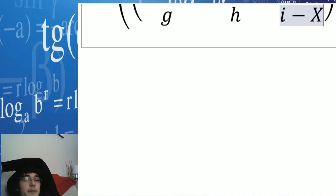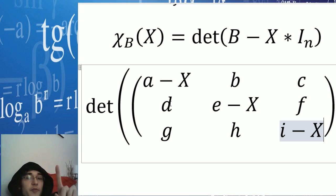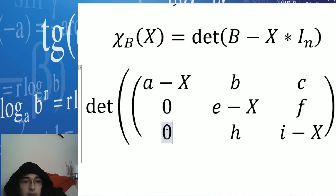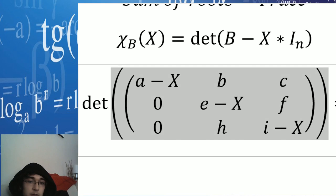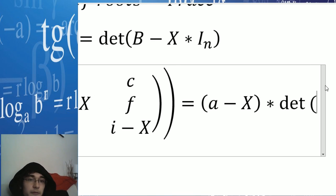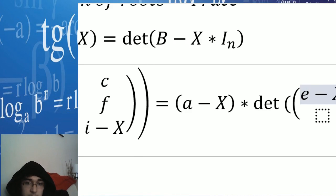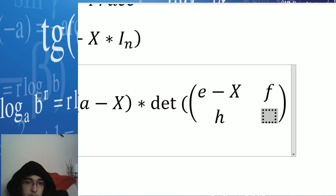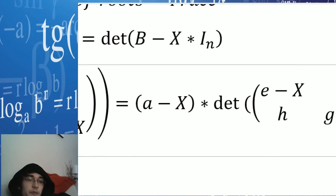Then, it's kind of complex, but there are actual formulas to develop it. For example, I'm not going to give a property in general. I'm going to give a property for dimension 3, and for the special case where d and g equal 0, the formula gives us, and I'm not going to demonstrate it either, that you can rewrite this as a minus x times the determinant of the matrix e minus x, f, g, h, and i minus x. So with this you'll very easily solve the system because you'll end up with a polynomial of order n.